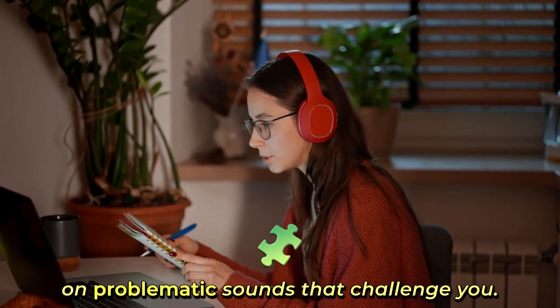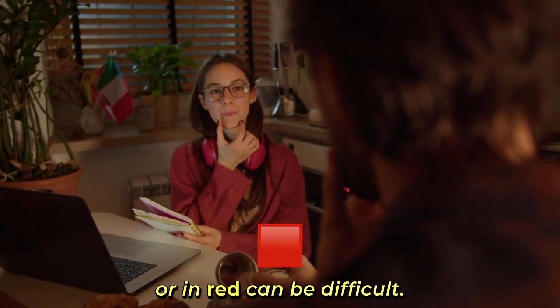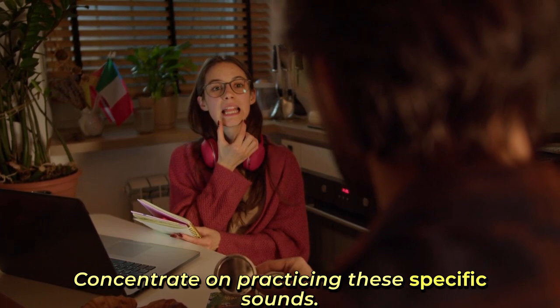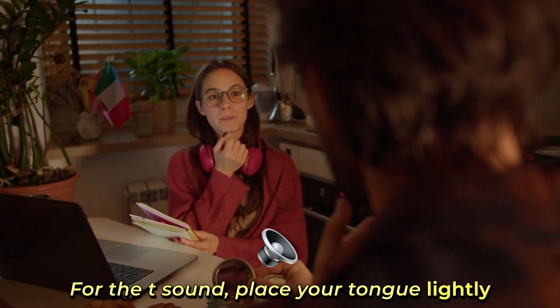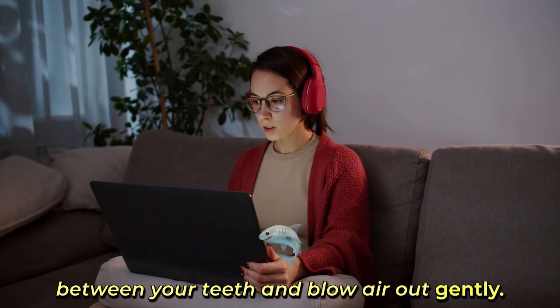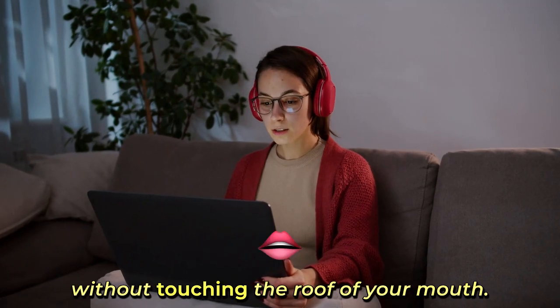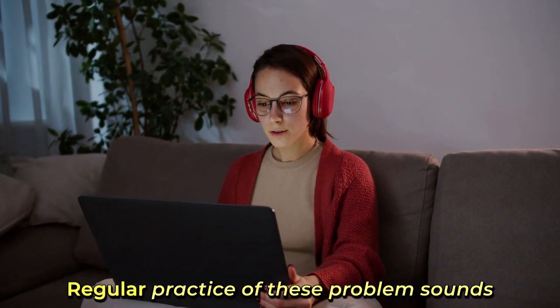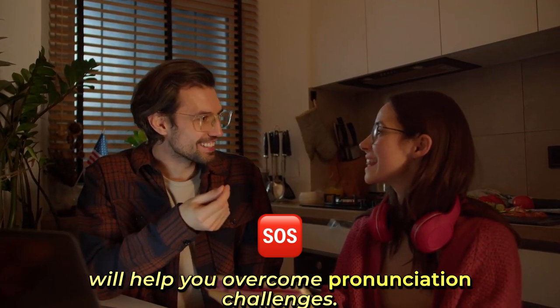Focus on problematic sounds that challenge you. For many beginners, sounds like teen, think, or in red can be difficult. Concentrate on practicing these specific sounds. For the T sound, place your tongue lightly between your teeth and blow air out gently. For the R sound, curl your tongue slightly without touching the roof of your mouth. Regular practice of these problem sounds will help you overcome pronunciation challenges.